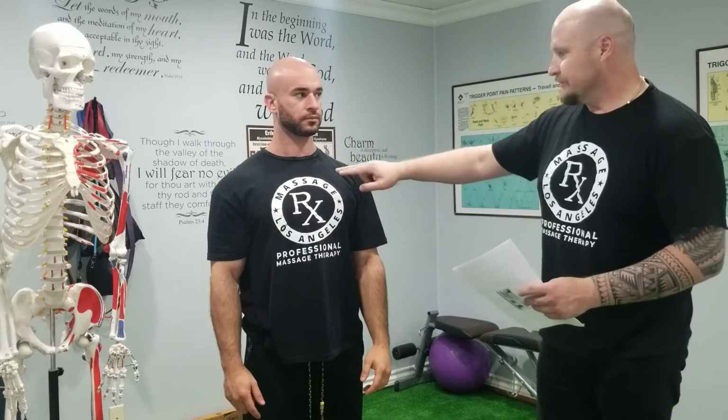As you can see, Ilya is a bodybuilder, and he has huge pec muscles. Sometimes those huge, tight pecs are attached to this acromial process, and they pull that shoulder forward and create a lot of tension. So it's really important, guys, to stretch your pecs, get massage, and work on those pecs, especially bodybuilders. You have to do that.